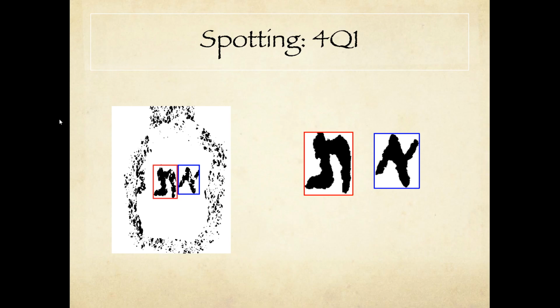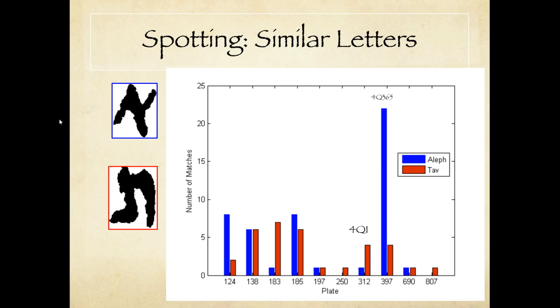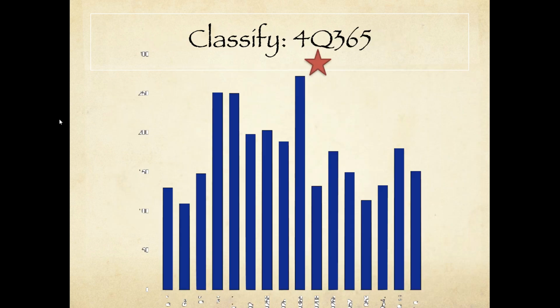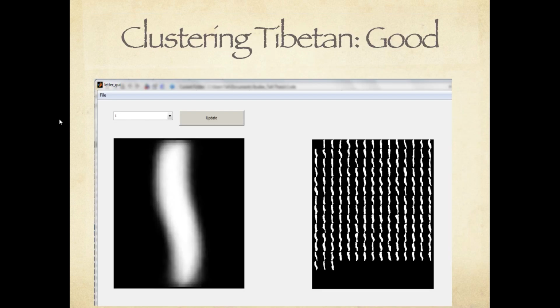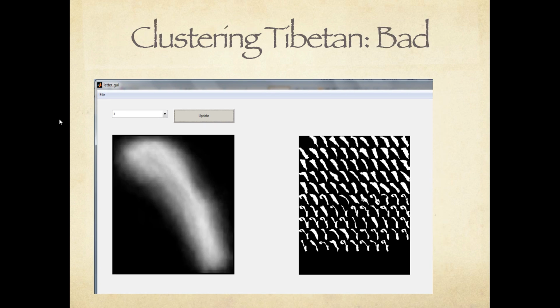So now we can do this also to do paleography. Each column here is from a different manuscript, and then you have another manuscript, you look at the letters and see which of the letters in this table of letters it matches best. We did some experiments on those lines, but a simple experiment like taking a letter from a manuscript and seeing if it matches that manuscript, which it does. We do the same kind of thing with Tibetan. Here's a good example of that letter.